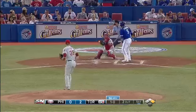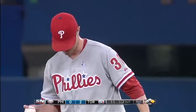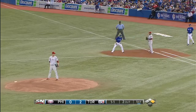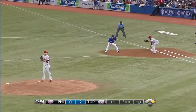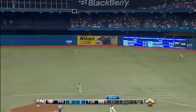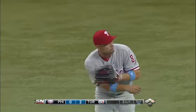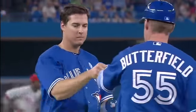Escobar 3 for 4 in yesterday's game. Takes another strike. Scored a pair of runs, drove one in, picked up his 4th home run of the season. Hits one in the air to center field, easy for Victorino as he moves toward right center. And that'll do it for the Blue Jays in the first inning. But they get 2 very big runs on 3 hits and leave a man. Kelly Johnson, a key 2-out hit for the club.